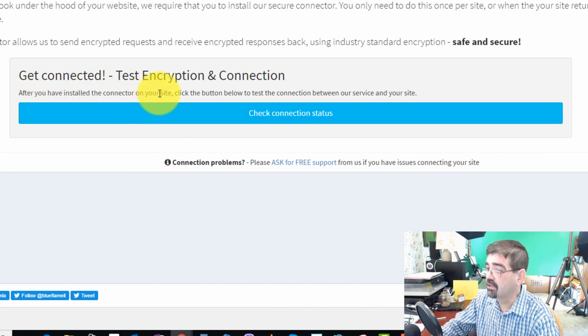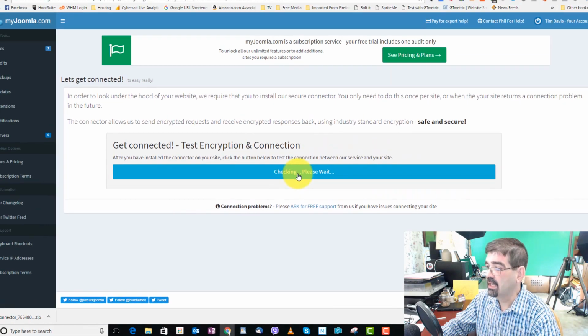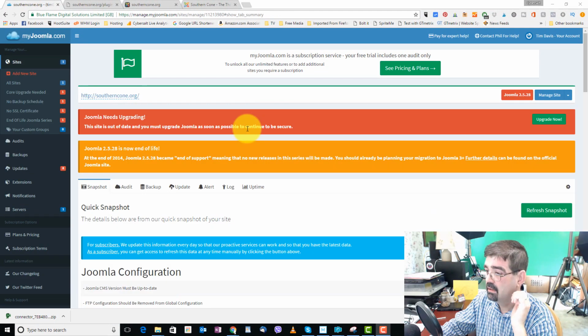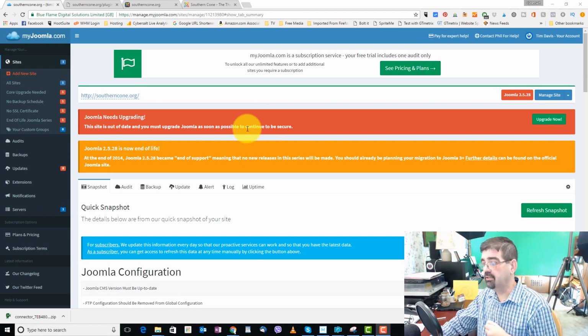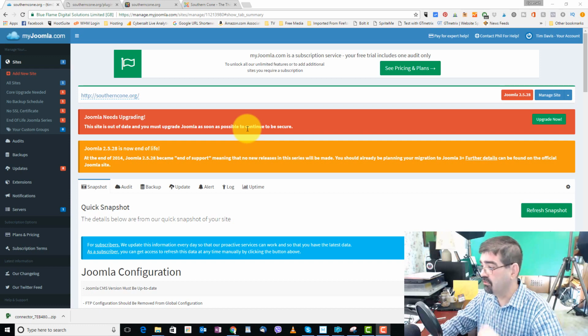After you've installed the connector on your site, click the button below to test the connection between our service and your site. We click this blue button next. Now it's checking and it's waiting. And there we go. It's made its connection. It's done a quick evaluation of the site, and it is also automatically starting your audit.